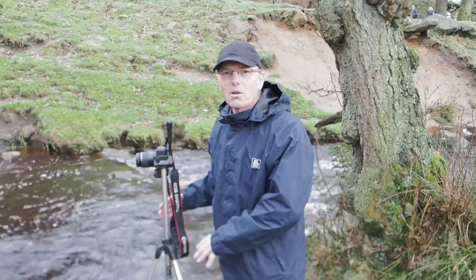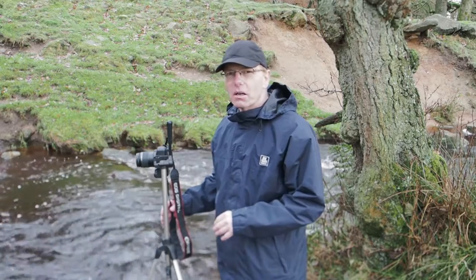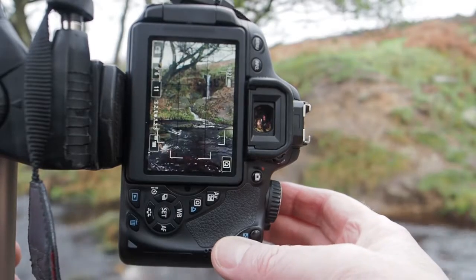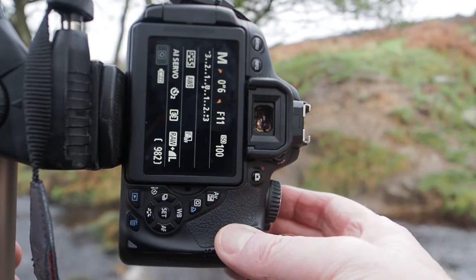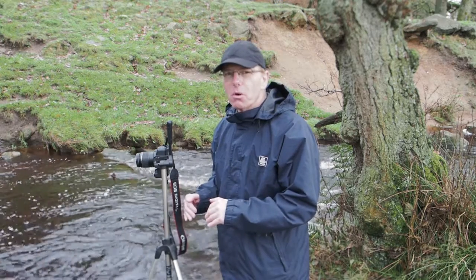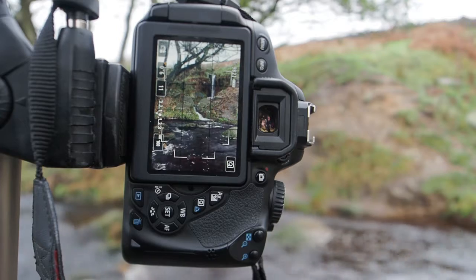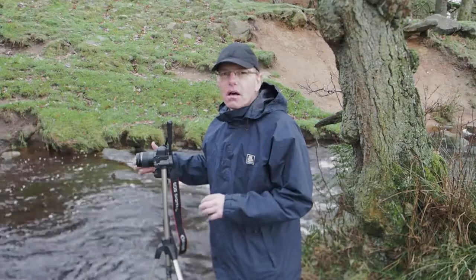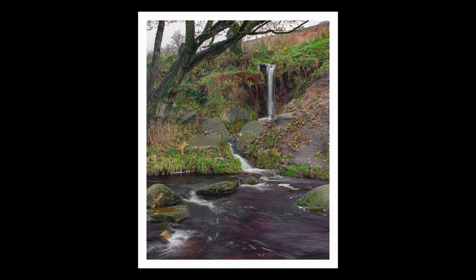I've got wellies in the water. I'm on f11, half a second, ISO 100. I want to try and smooth out the motion of the waterfall, but not overexpose it. I've set the polarizer filter to take the glare off the water.